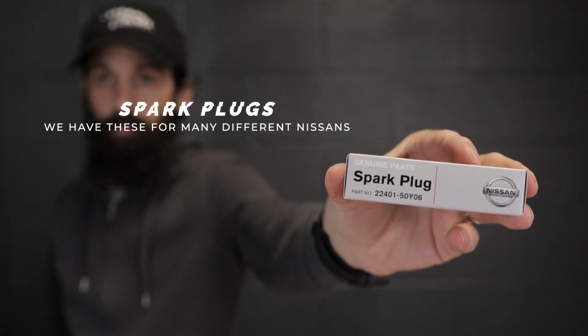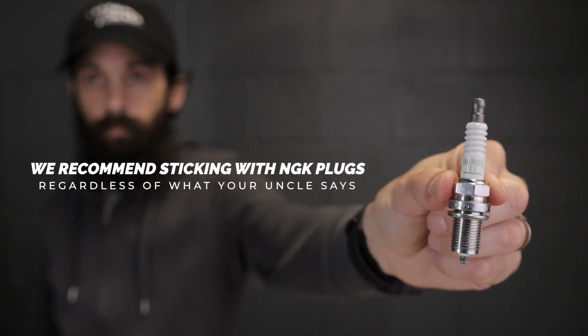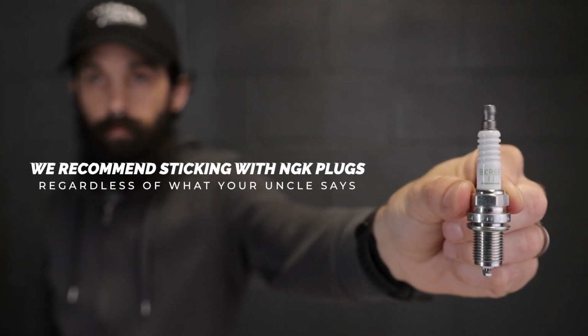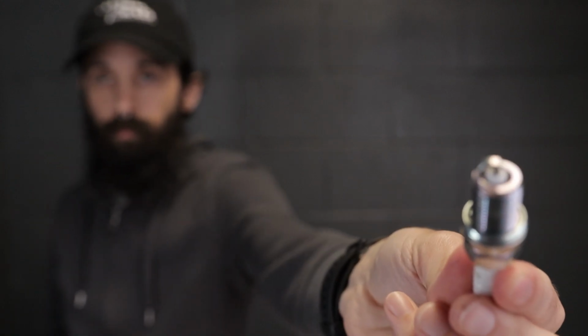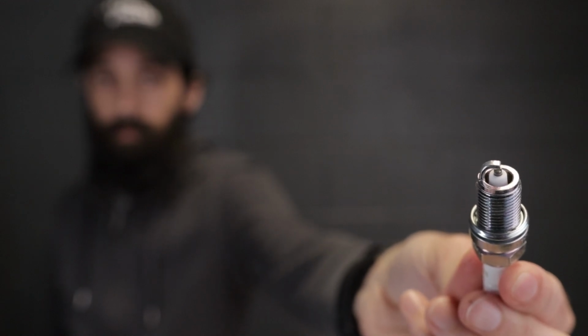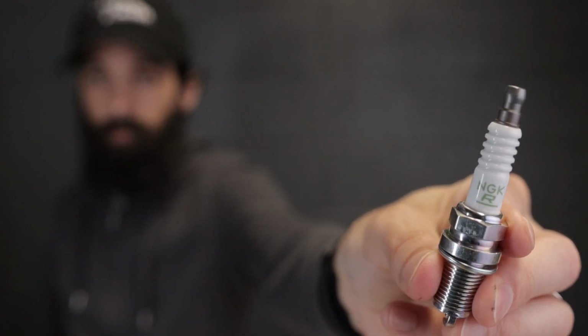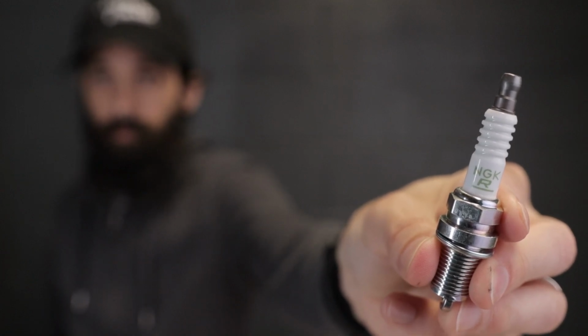Next, spark plugs. We have these spark plugs for the KAs in all 3 different heat ranges, and we don't sell many of them. It's really strange. If you don't buy OEM spark plugs, please at least buy NGKs. Good NGKs. Otherwise, you're going to deal with issues. That one's for the KA, but we also have them for SRs.